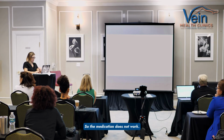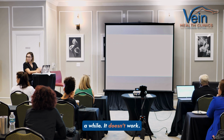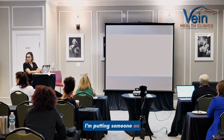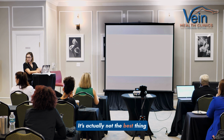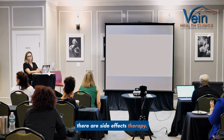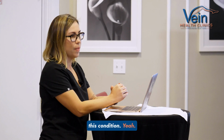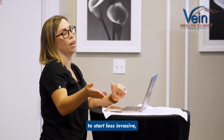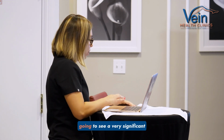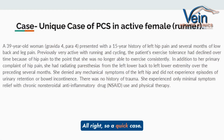Let me just chime in here. The medication does not work. I've been treating this for a while. It doesn't work. Hormonal medication does not work for this. Putting someone on hormonal medication is actually not the best thing for this problem as well, because there are side effects of the therapy. So definitive therapy is the best therapy for this condition. Yeah, the guidelines want you to start less invasive, but with the procedure you're going to see a very significant improvement.